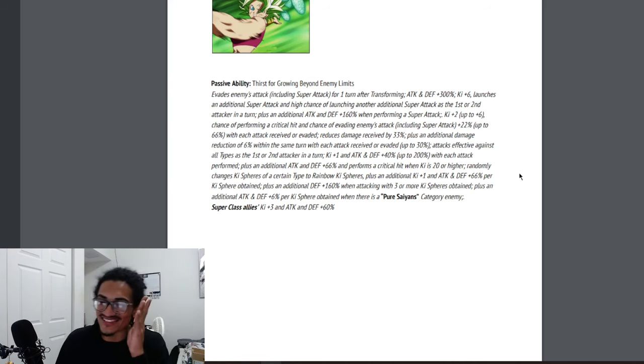She also gets an additional 160% defense with 3 or more keys obtained. So she just gets more and more tanky. And she gets an additional 6% attack and defense per key obtained when there is a pure Saiyan category enemy. And she gives super class allies 3 key and 60% attack and defense. So, guys, take into account that she is doing things for the team while being a crazy two-way unit.